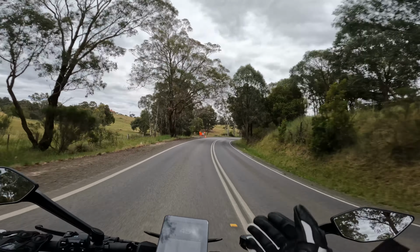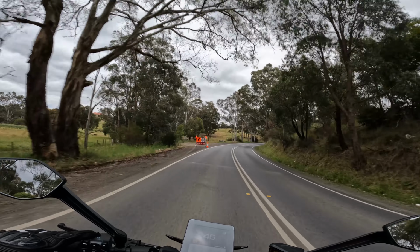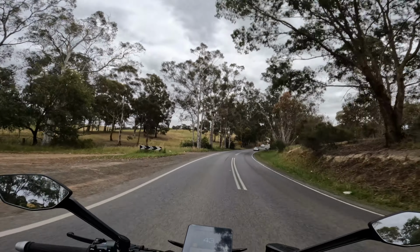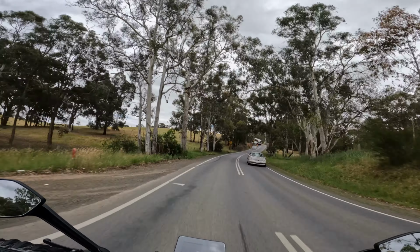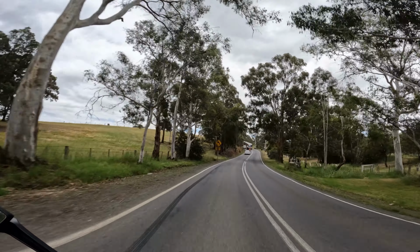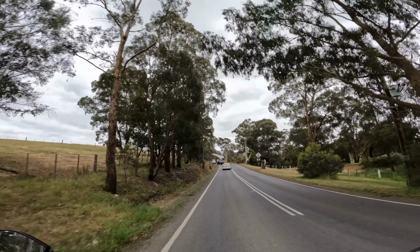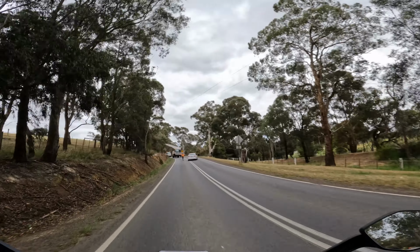So cruise control set at 40, it says 46, set at 44. Just hit that 40k an hour, sitting in third, and it's going really nice. It's really smooth. Here we go, got some road works going on.